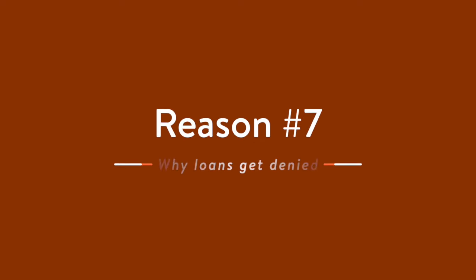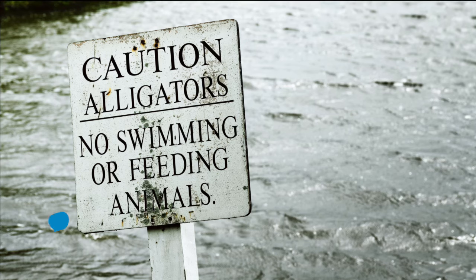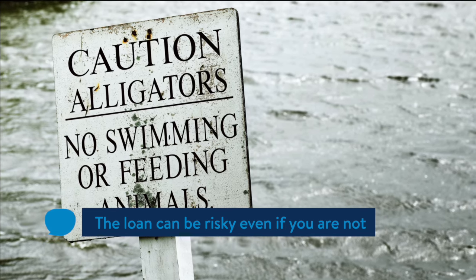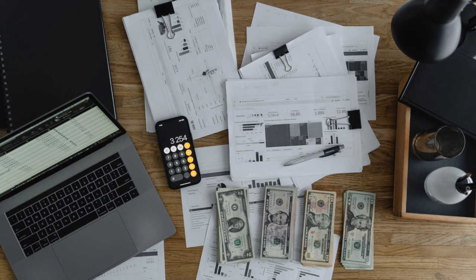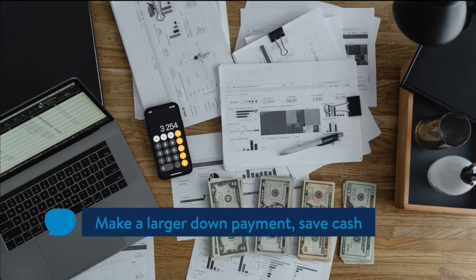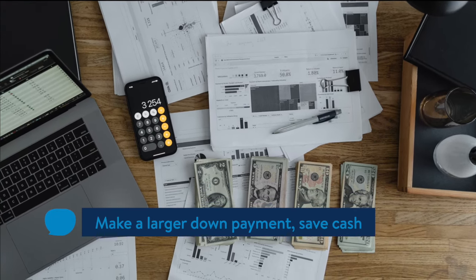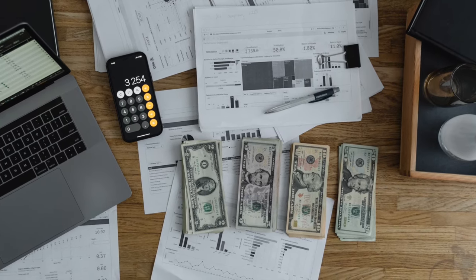Reason 7. The risk to the lender is too high. While all these loan rejections are about how risky you are to the lender, sometimes the loan itself is risky, even if you are a qualified borrower. If you're borrowing to buy a risky property or if there's anything that doesn't quite add up for the lender, you can overcome those fears with a larger down payment and by having cash reserves on hand. If it's clear you can afford to weather a crisis, lenders will feel more secure.